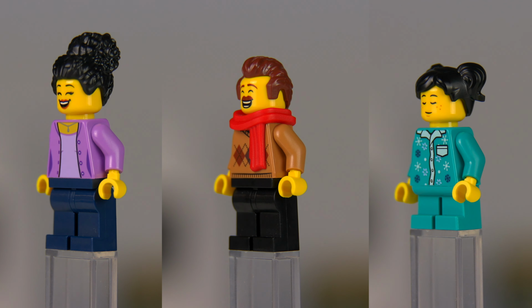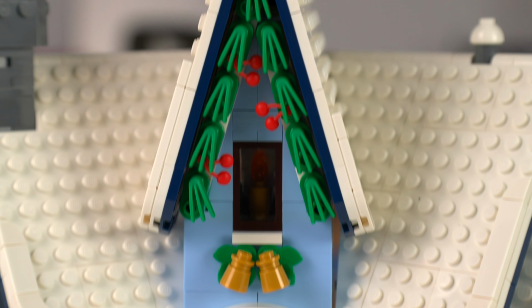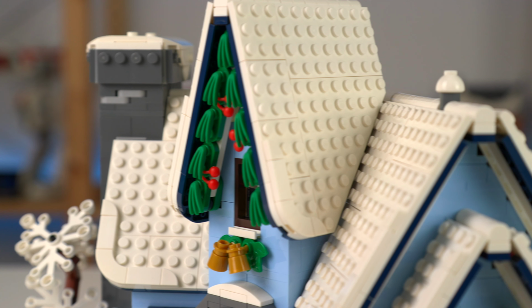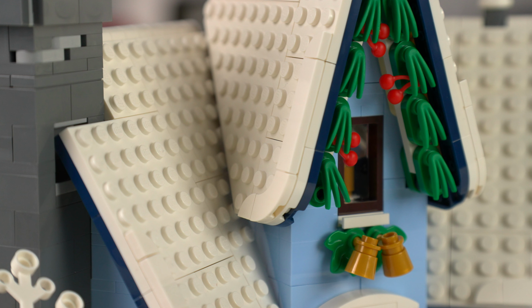Onto the house itself, I gotta say it looks lovely. There's something really cute about the main color choice of light blue with some highlights of dark blue by the windows and snow-covered roofs. Speaking of roofs, making them at an angle is never an easy task in LEGO, but this was brilliantly designed in its sturdiness and the way it comes together during the build. Also, these two different angles coming together flawlessly is really nice to look at.